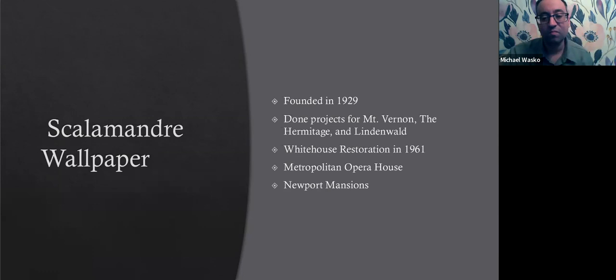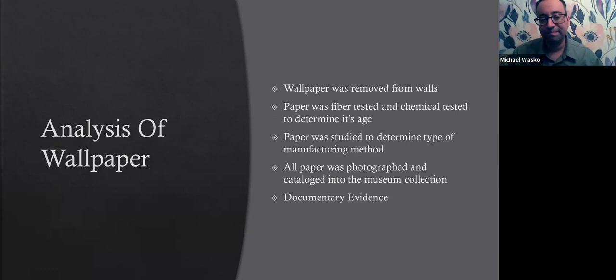In order to complete our wallpaper restoration project, a lot of work had to be done. First and foremost, we had to remove the wallpaper that we found from the house. After that, multiple tests were run to determine the age. So we would test the fiber to see what it was made out of. We studied how the paper was made and manufactured, because there's plenty of clues there, because you could determine what kind of machine would have made it, and that would help you date it. And obviously, if it was not machine-made wallpaper, we know it would be from very early throughout the history of making wallpaper.